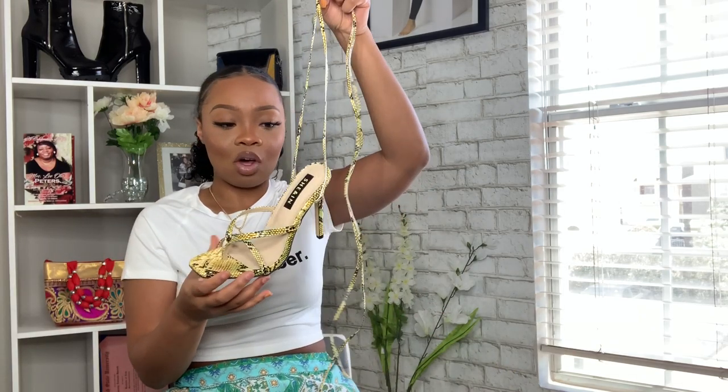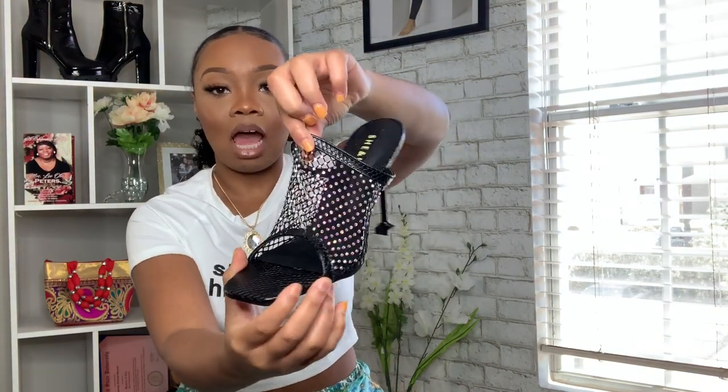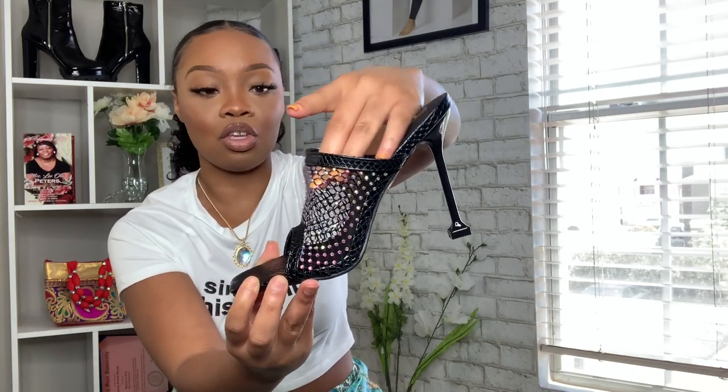These are gonna hurt, but it's cool. But yeah, these are just so freaking gorgeous. So the last pair, let me get the other one out. Okay, so the last pair that I got was these black, just black regular shoes. They have like the glitter in the front, and this one was so freaking cute.